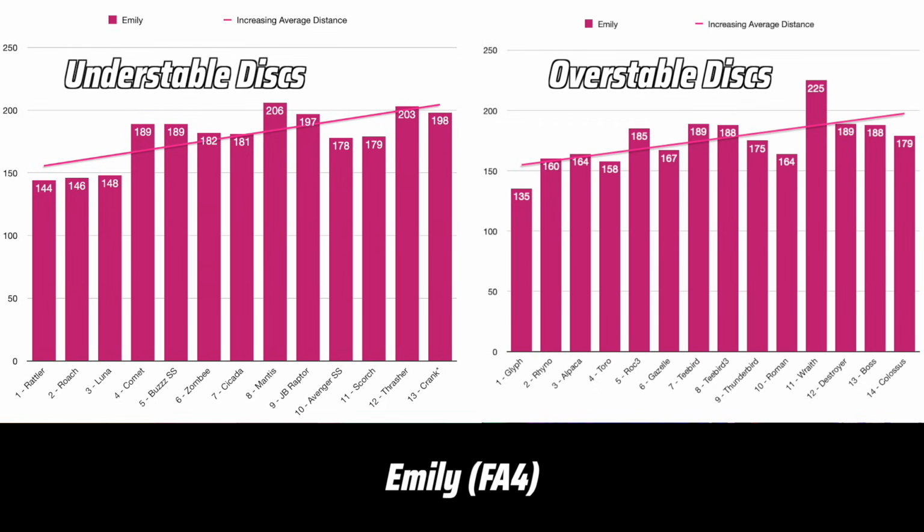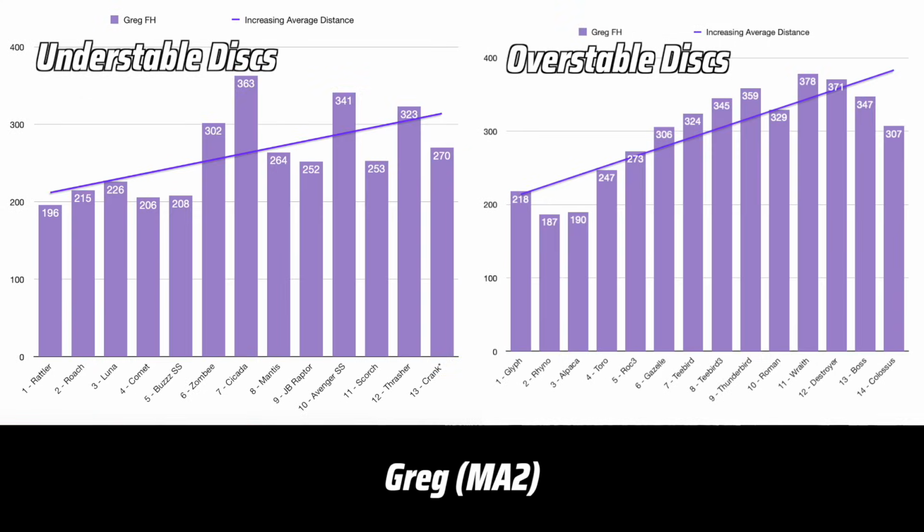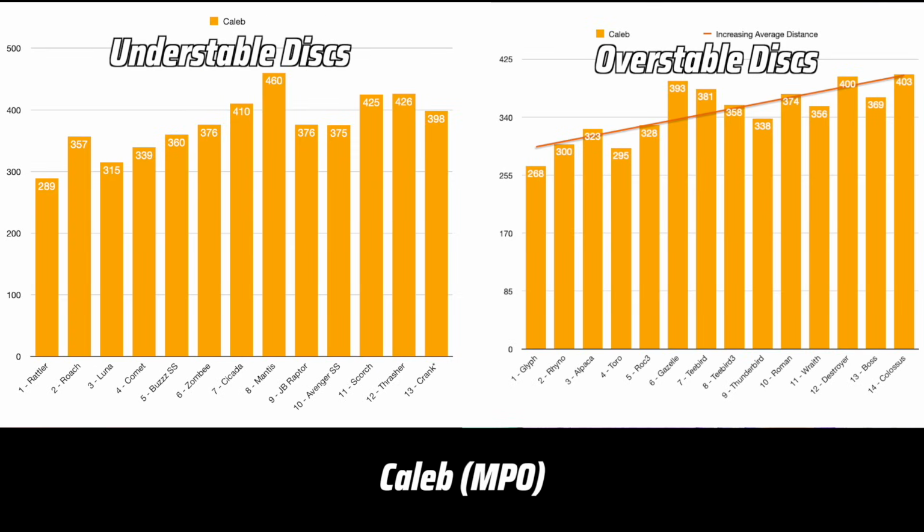Now, in our previous test, there was a moderate increase in distance as the speed of the disc increased. But I was really surprised to see that not only continue today with overstable discs, but seemingly increase even more, especially for myself. And I think it definitively disproves the idea that putters and mid-ranges will fly farther for anyone, as far as I'm concerned.